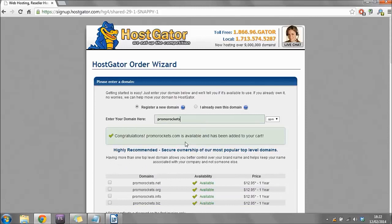If it comes up and says that it's not available, unfortunately you're going to need to choose something else. Then on the right hand side you can choose if you'd like it to be something other than .com, so you can have it be your website .net or .org, but for this example I'm leaving it as .com. You can check here if you bought a domain name from somewhere else that you'd like to register with this website, but because I'm registering a new one with Hostgator, I'll leave this one checked.